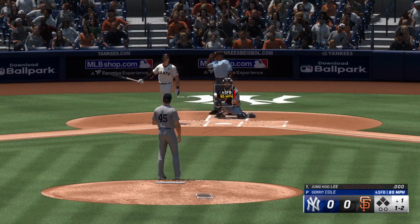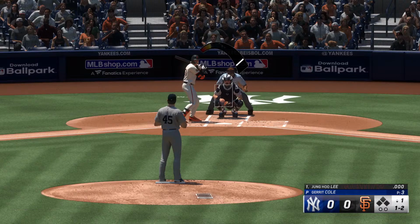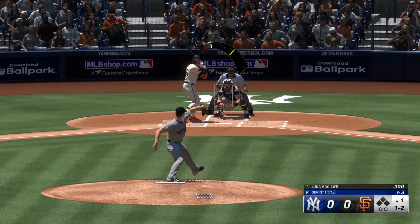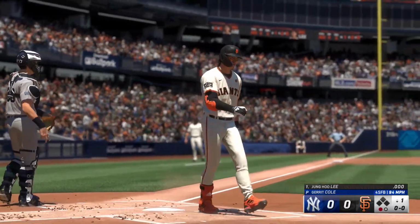That clips the corner. That's perfect location right on the black. Over and over again, this guy demonstrates the ability to hit those spots. They're so tough to do anything with as a hitter. Swing and a miss, struck him out.